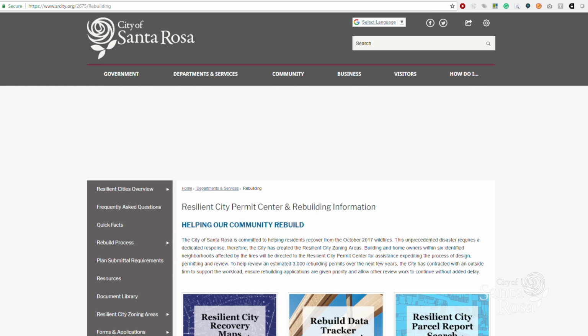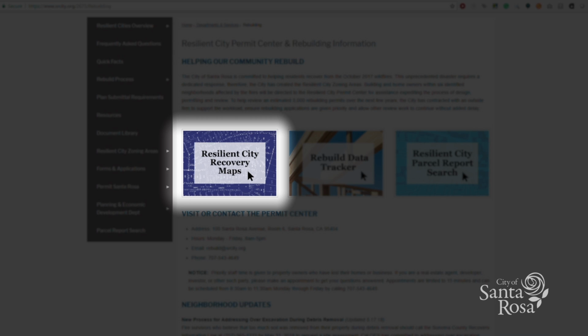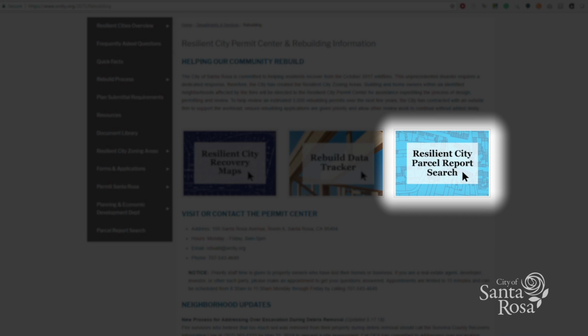srcity.org/rebuild is where you can find all tools, data, and resources created to guide and track rebuilding efforts in the city of Santa Rosa. The Resilient City Recovery Maps, a rebuild data tracker, and a parcel report search.